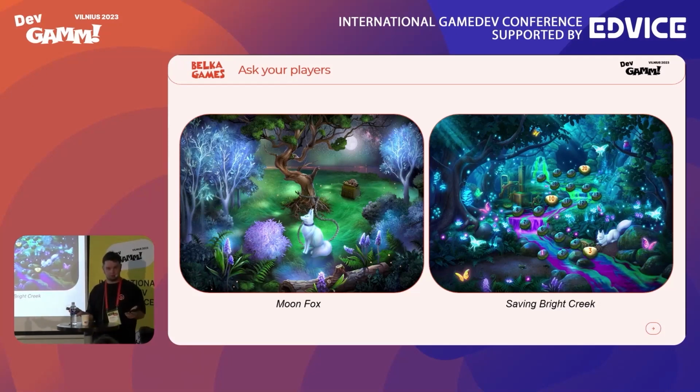This kind of surprised us because, as you can see, Clockmaker is a mystical game about characters in a Victorian era setting fighting against time anomalies. It was very hard to assume that such topics really interested our players, because it's quite different from the main theme. So after a little brainstorming, we created a new character, Moonfox. Moonfox was captured by Clockmaker for his evil experiments. So we launched this event, and the response was huge.